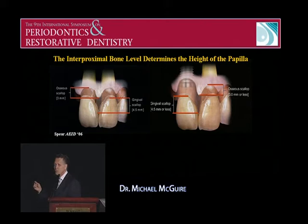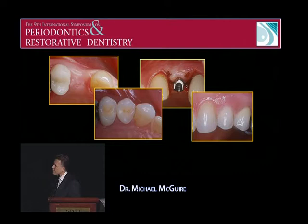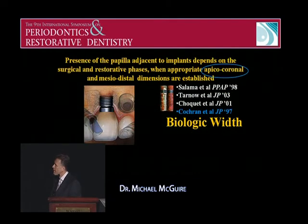You know, whether it's a tooth or an implant, it is the interproximal bone that determines the height of the papilla. And if we extract a tooth and replace it with the implant, it's the interproximal bone adjacent to the tooth, not adjacent to the implant, that maintains that height. If we place our implant in the proper three-dimensional framework, as I have here, we can create an implant-supported restoration, as you see here, with very nice sharp papilla. And in fact, you can't even tell where the restoration is. And of course, that's what our goal is in this process.